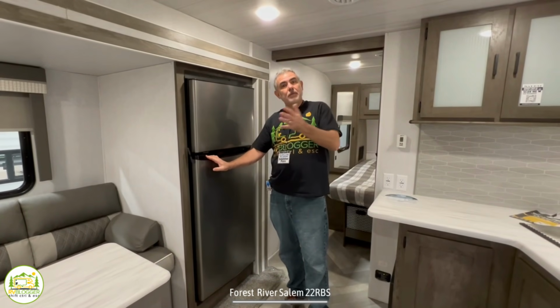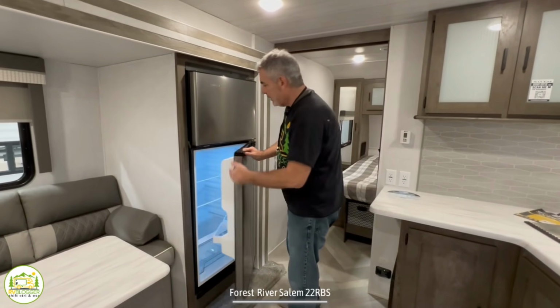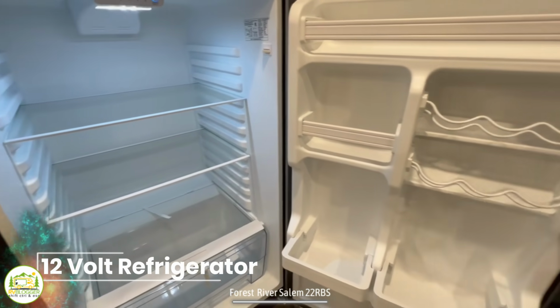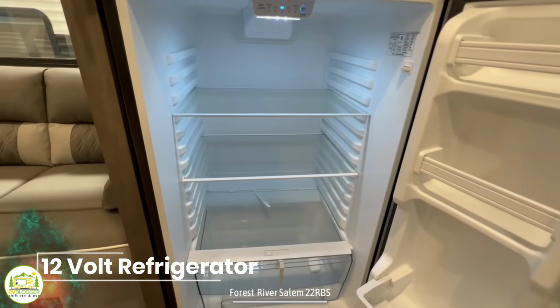So just across from the kitchen area and next to the dinette area is where the refrigerator is located. This is a 12-volt refrigerator, which means it runs off of battery or shore power.